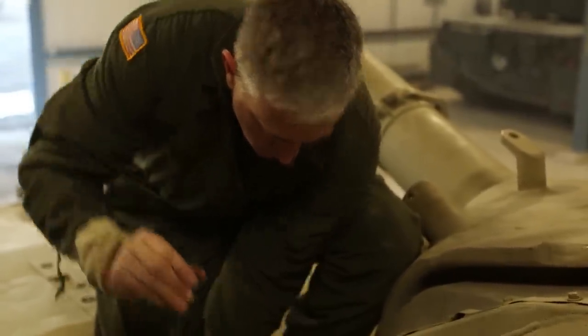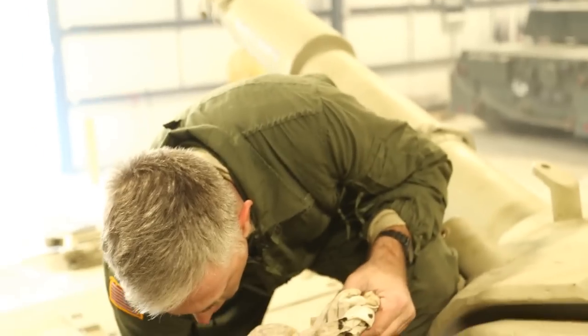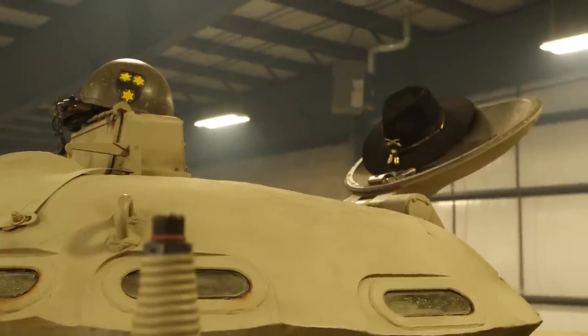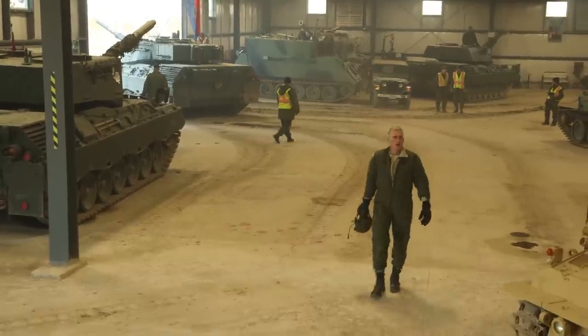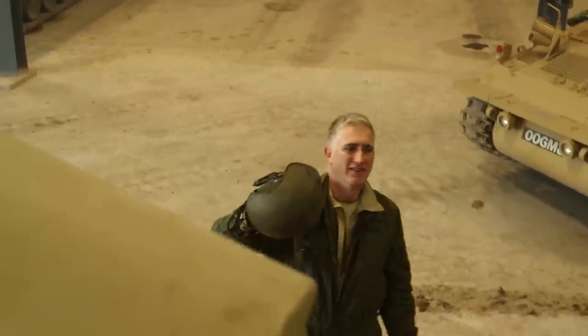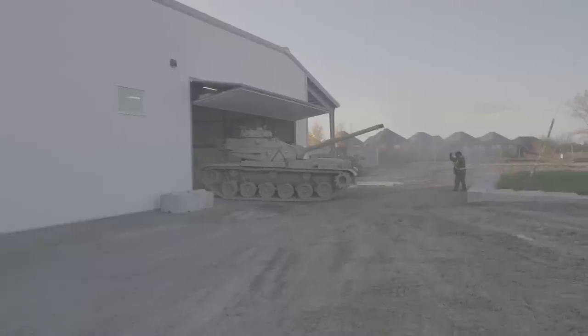Last second check of the oil. Well, all good. Make sure the headgear is kept close to hand. And then sort out the cameraman's helmet. Heads up on your one. And on with the show.